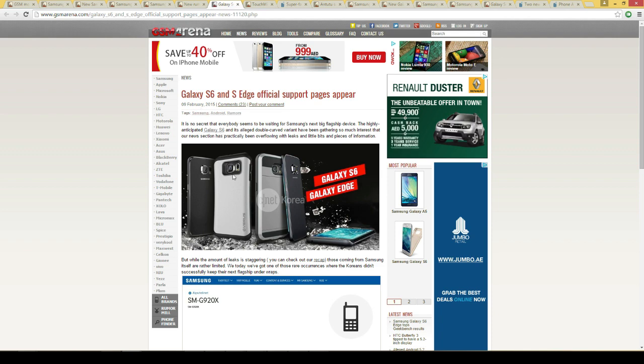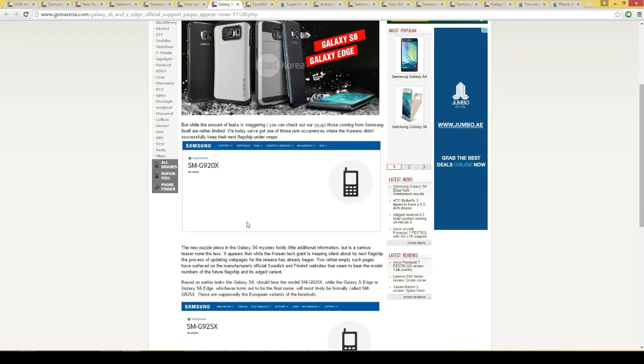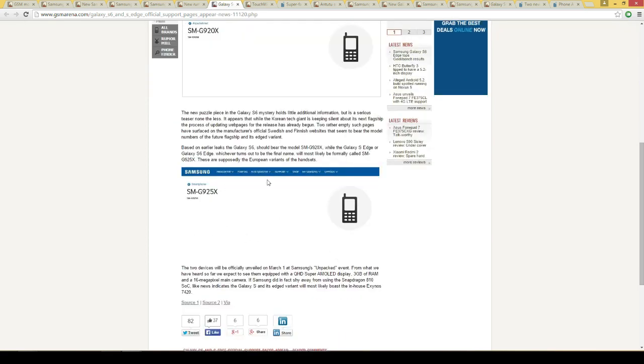Now here is very big news for both of us. We see that there is an official Samsung Galaxy S6 page mistakenly published by Samsung. I don't really know, but here it is. And there's another page with a very similar model name of the Galaxy S6 again. So this could be the Galaxy S6's page, and this could be the Galaxy S6 Edge's page.